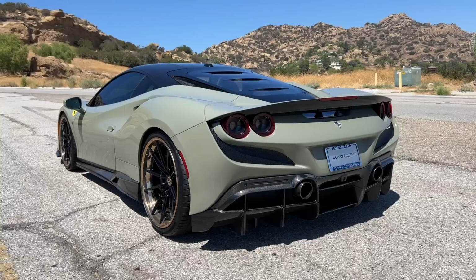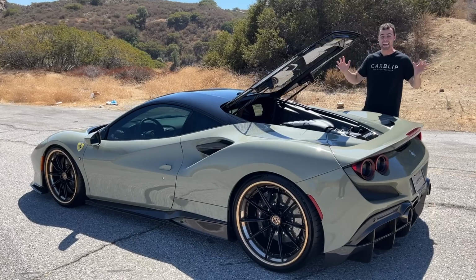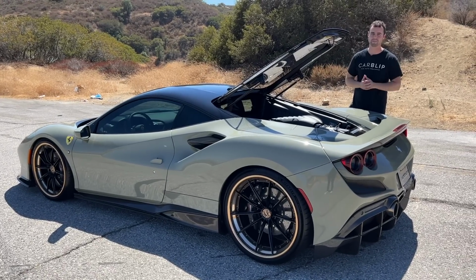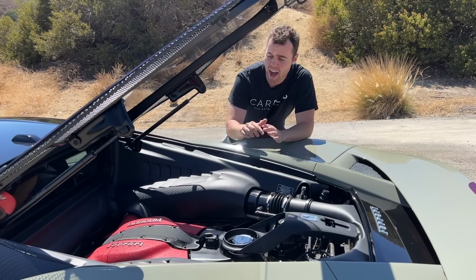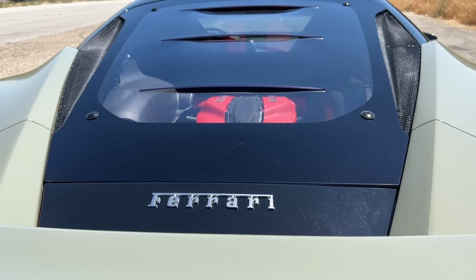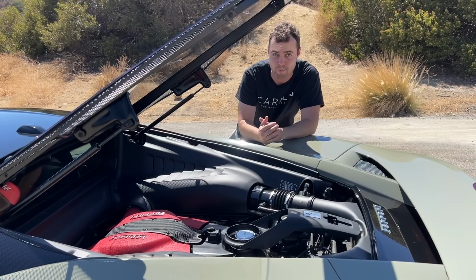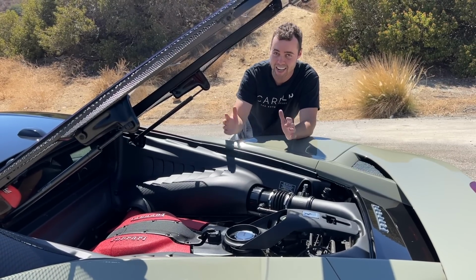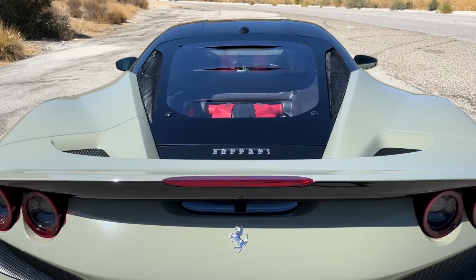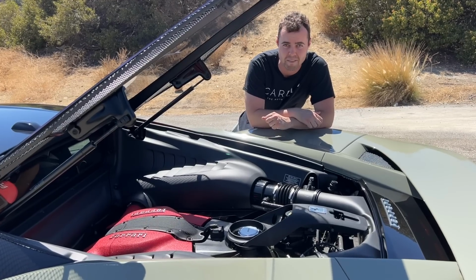It's got a Rift exhaust, downpipes, and a tune from Auto Talent, bumping power up to 820 horsepower and 720 pound-feet of torque. Thanks to a redesign, we've got an Inconel intake manifold as well as titanium connecting rods, meaning this engine is 40 pounds lighter than the 488's while making 49 more horsepower. This car can hit a top speed of 211 miles an hour. It's 80 pounds down on the 488 as well for a curb weight of 3,150 pounds.